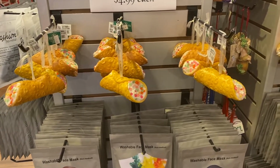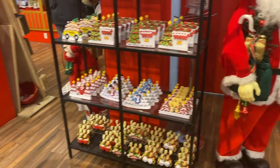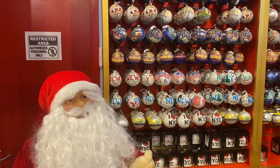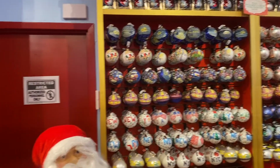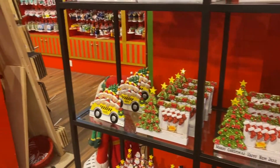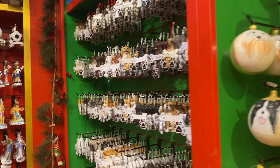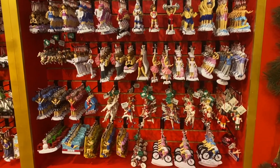By the way, this store is located in Little Italy in New York City, so of course they have cannolis as decorations. In this section here, they have the ornaments divided by different categories, such as pets, they have sports, and also the next one will be career and profession.